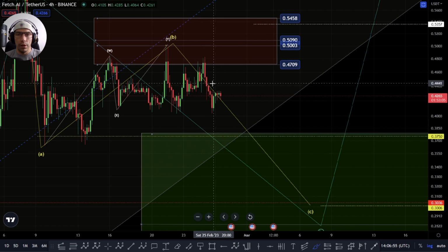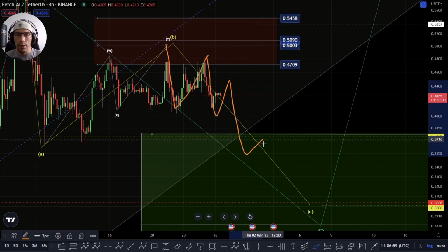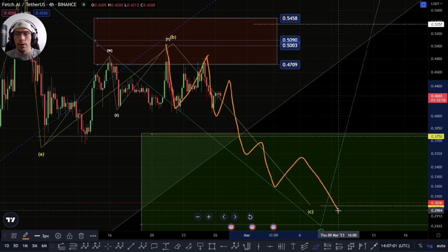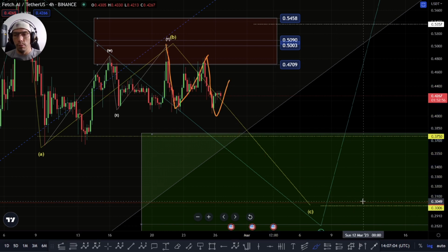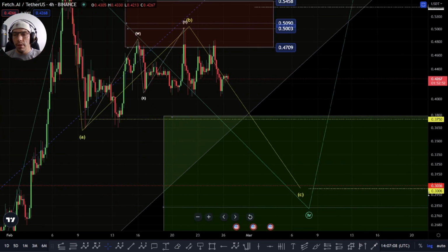But sometimes these things take some time to play out where we get this as a 1, 2, then we'll form another 1, 2 here, then that breaks down in a five-wave move, get another fourth and a fifth, which could actually look to push us down towards this zone of this 30-cent region. So I'm keeping an eye on that.